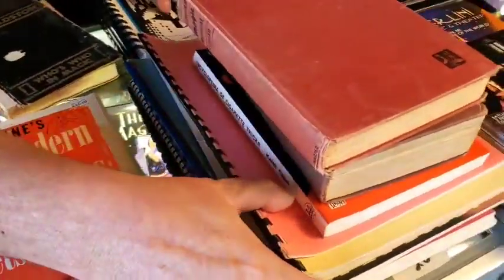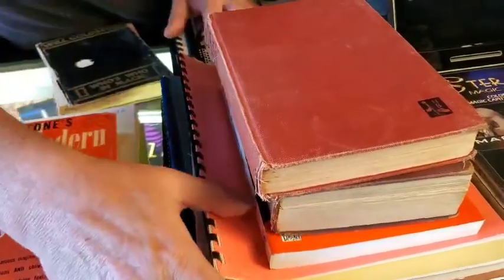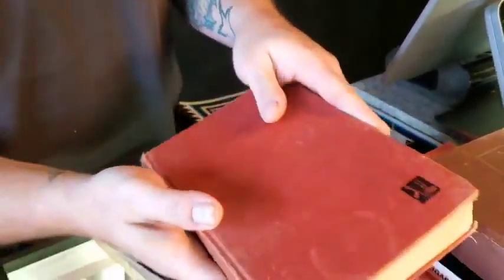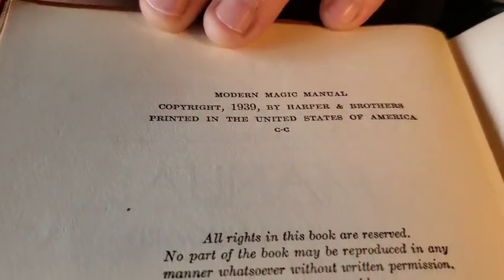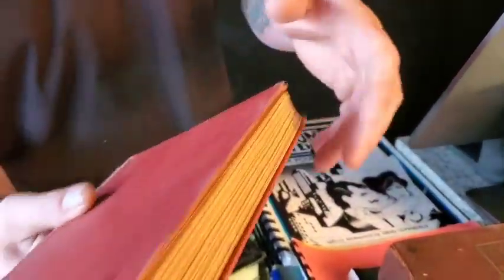And then we got one more pile of books, and then we're going to start looking at all these odds and ends back here. We got some random neatness for you guys, and everything in this stack is $20 each. This is a Modern Magic Manual by Hugard. I don't remember if this is first edition, what edition this is. 1939. I think this is a first edition. No dust jacket. Obviously, the binding is in good condition. The cover is not in the greatest condition, but it's a really good reading copy.